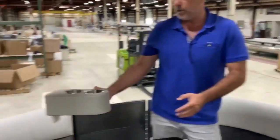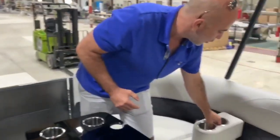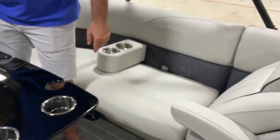These can be moved anywhere in the boat. You can put 2 here. You can put them in the back of the bed area back there. You can stick them inside the storage compartments so they're out of your way. They're very nice, and it's convenient. You can move those around for the passengers and everything.